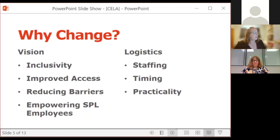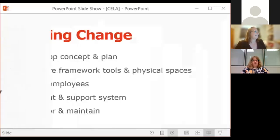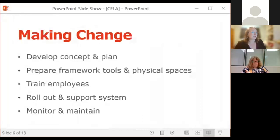So we knew why. How is a completely different thing. So how did we make the change? Well, we jumped right in. It's really hard to make change when you're trying to maintain operations. So when we closed over the pandemic, it actually gave us an opportunity to step back, evaluate, plan, and jump into a different way of doing things. So although we talked about this for a long time, our closures gave us the time to plan and implement.